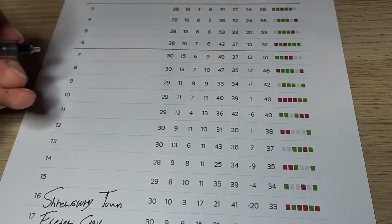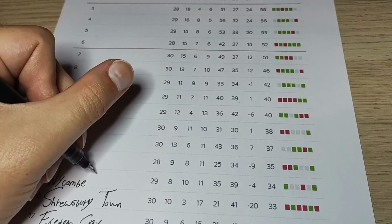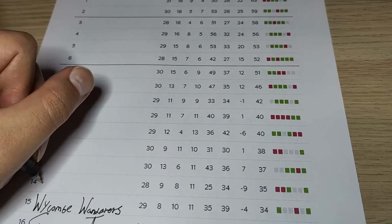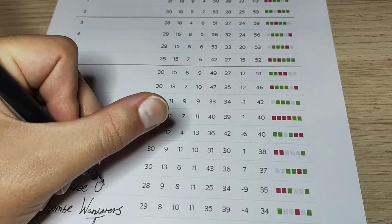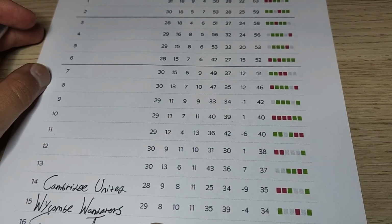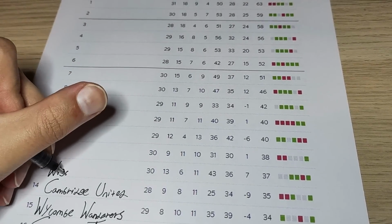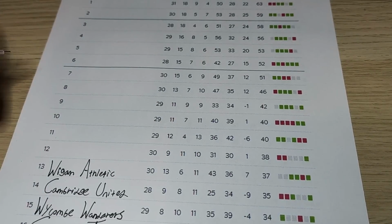In 15th place, we have the Wickham Wanderers. The Wickham Wanderers. 14th place, we've got Cambridge United. Cambridge United. One spot ahead of them, we have Wigan Athletic, 12th place.